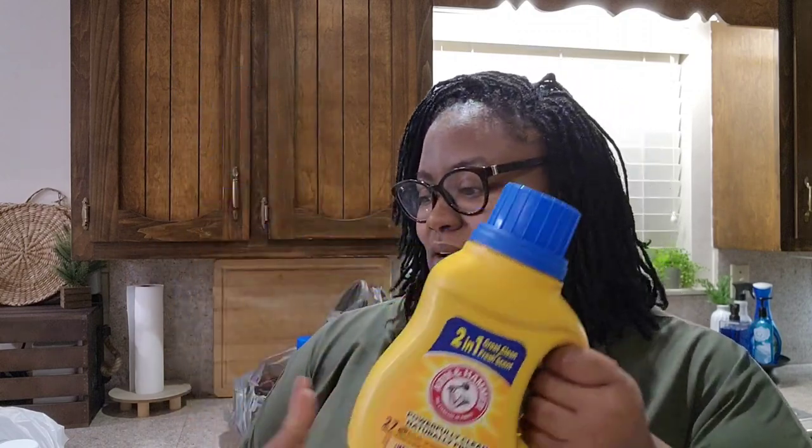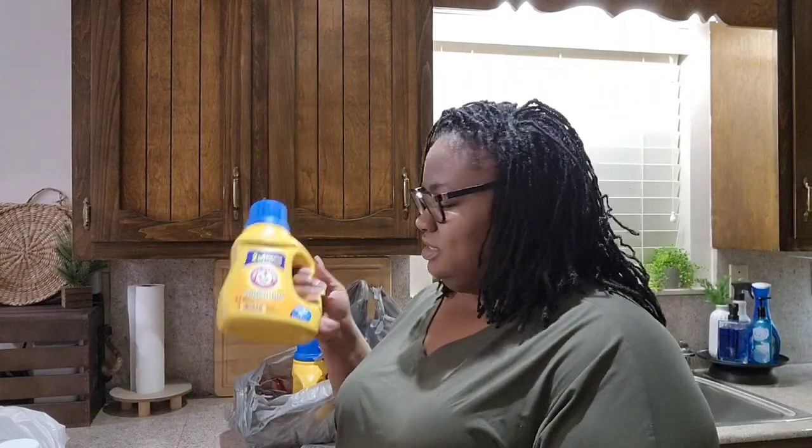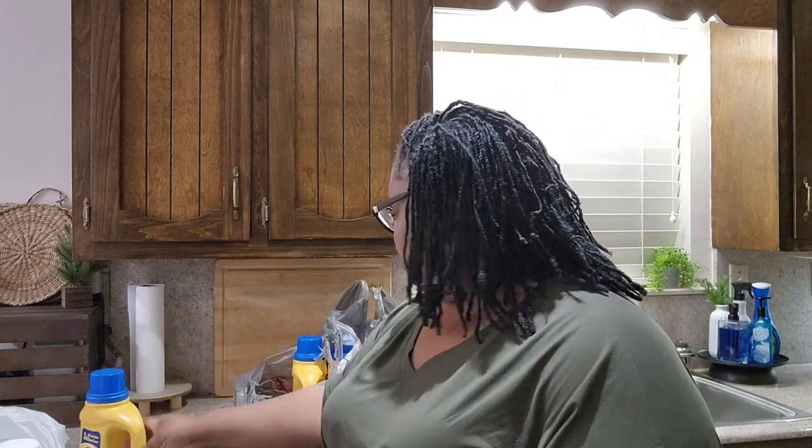So I picked up six of these. I normally get them for $1.99 a piece, but I missed that sale that they had a couple of weeks ago. So I figured I'll get a few of these since it's still better than the normal $7.50 that they are per bottle. This is the washing powder that we use the majority of the time, so I'm always happy to get it when it's on sale.